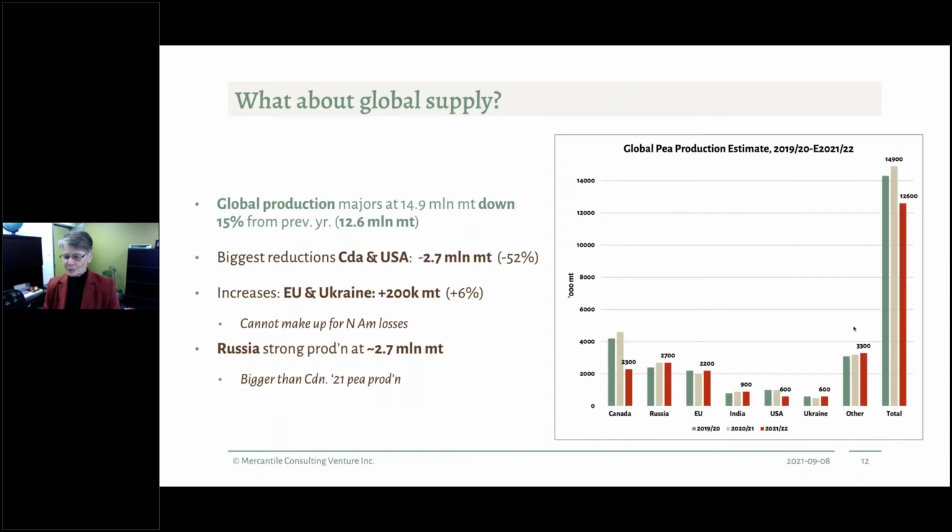What about global supply? When we reduce the North American and specifically the Canadian production radically, because we are important in the trade, we also have to examine if there's anybody else that can substitute for that. And you can see here that we calculate that global production on the right-hand side this year versus last year was down about 15% by our calculation, to 12.6 million tons from 14.9 million tons.